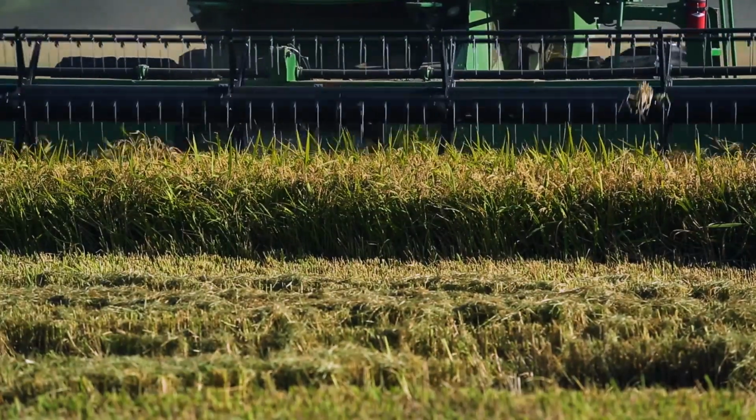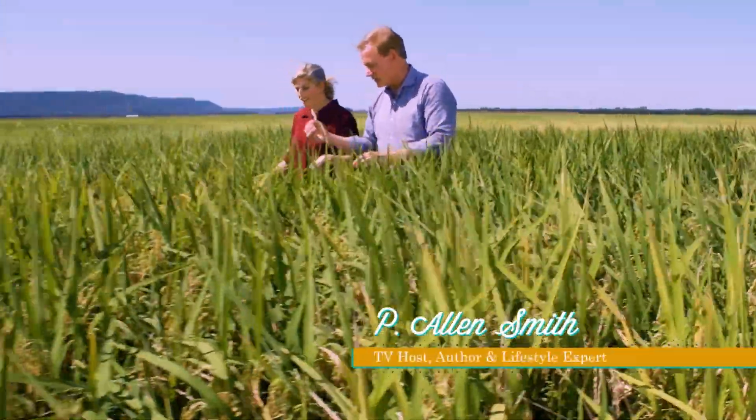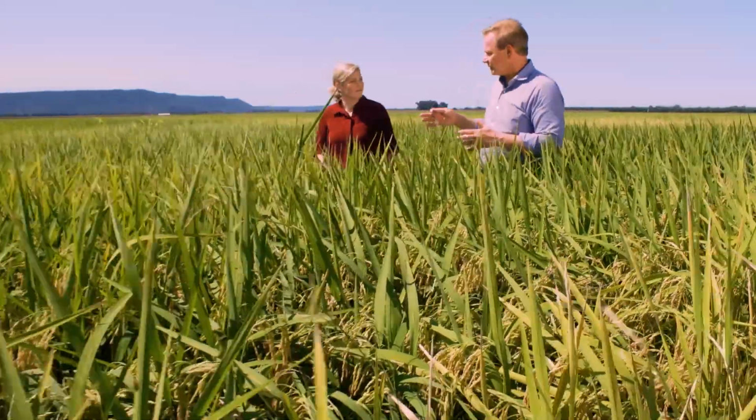Jennifer, what a bumper crop of rice. Thank you. It's so beautiful. Look at those grains. And it's so thick too to walk through. It's hard to walk through. Now, your family's been in farming for a long time. It's 10 generations, and we have 3 active here on the farm right now.